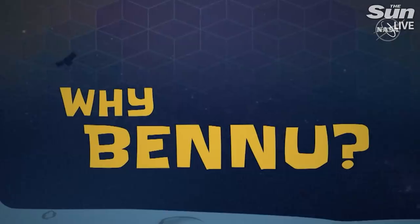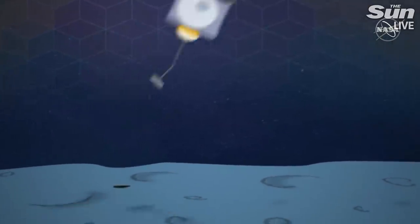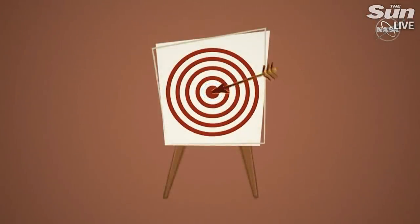The OSIRIS-REx spacecraft was launched with a clear mission: collect a sample from an asteroid called Bennu and send it back to Earth. But with the number of known asteroids in our solar system reaching into the hundreds of thousands, why was Bennu chosen? What made it the best target?